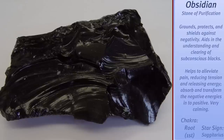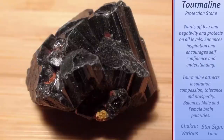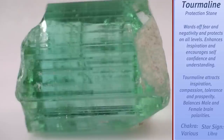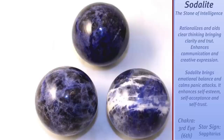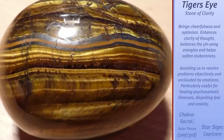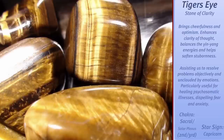Obsidian grounds and protects against negativity, aids in the understanding and clearing of subconscious blocks. Tourmaline is the protection stone, wards off fear and negativity and protects on all levels, enhances inspiration and encourages self-confidence and understanding. Sodalite rationalizes and aids clear thinking, bringing clarity and truth, enhances communication and creative expression. Tiger's eye brings cheerfulness and optimism, enhances clarity of thought, balances the yin-yang energies, and helps soften stubbornness.